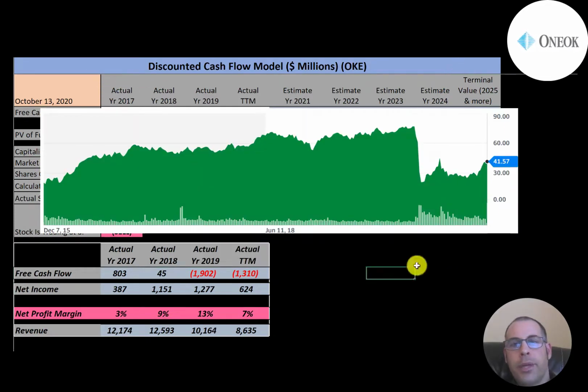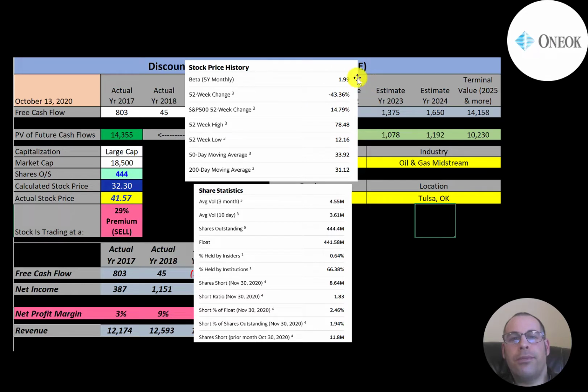This is where the stock has been trading at the past few years. So you can see for 4 straight years it was on an uphill climb and then dropped off a cliff in March. It has come up a little bit since the bottom, but not much, so it seems like it's trading at a really big discount relative to its all-time high. The stock has decreased in price 43% in the last 52 weeks. That's much worse than the S&P 500, which increased 15% in the same period. It has a really wide 52-week range, a low of $12 and a high of $78.